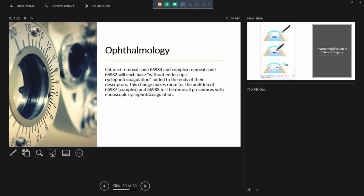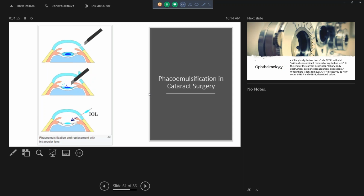They changed some cataract codes. Cataract, the big thing with cataract is the term phacoemulsification. If you have a mother or a grandparent who has cataract surgery, they'll have this code. It's one of the most costly surgeries in the Medicare. It costs the government a lot because everybody gets cataract, apparently. But those codes will now read without cyclophotocoagulation. And that's because of another change they've made.